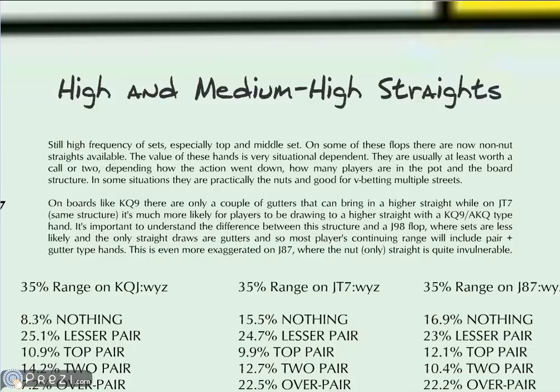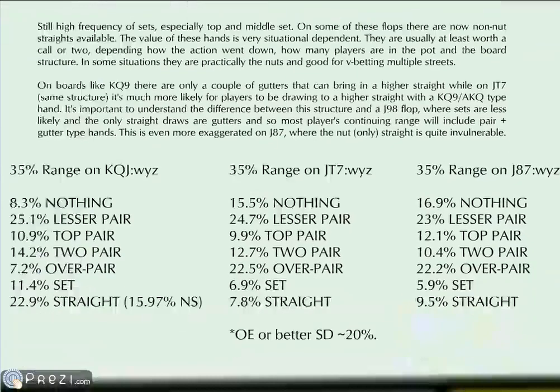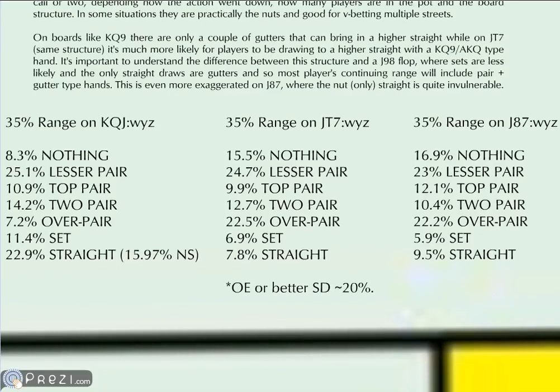So let's talk a little bit about different types of structures within this type of straights. Obviously, the first structure we have is king, queen, jack, which probably should be in the last slide. It's just kind of a Broadway, and they do have a non-nut straight, but it's such a heavy board that the non-nut straight is actually pretty weak on this board specifically. So on this board you don't really want to be holding 9-10 or bottom set either, and you feel pretty much better with just kings. You'd much rather have top set than 9-10, because you obviously have some equity against the nuts, while with 9-10 you're drawing dead.